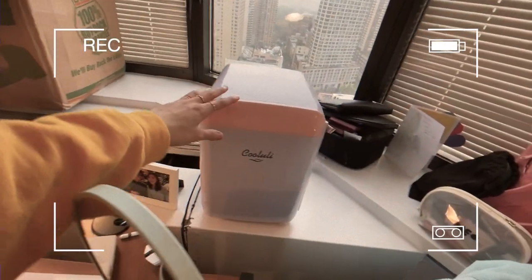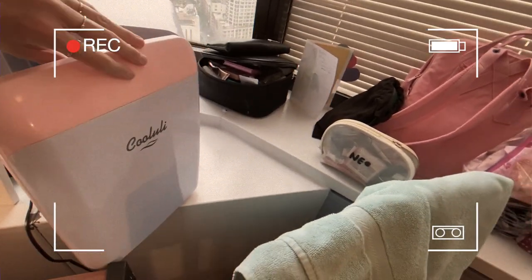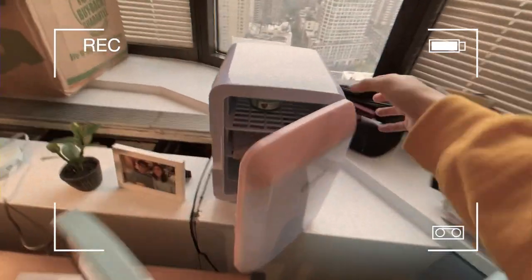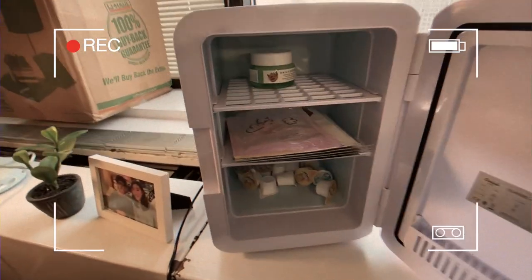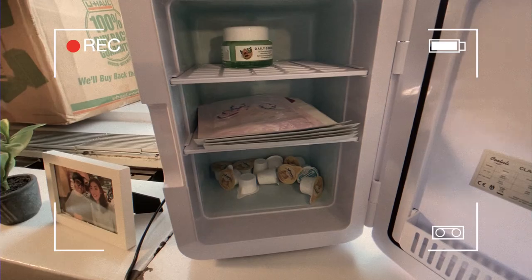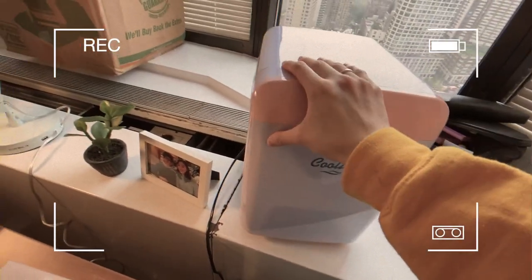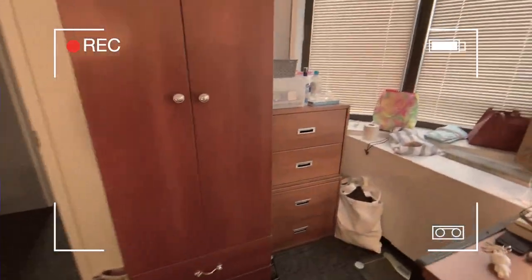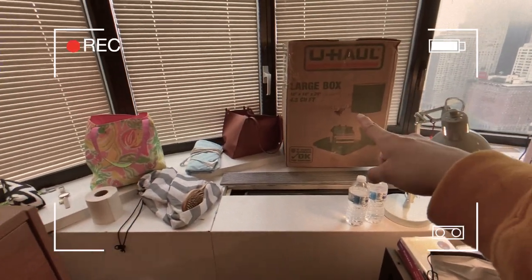And this little mini fridge. So far, there's nothing really there. Oops, I gotta change this so I can open. Yeah, I don't really have anything in there. It's just some creamers and face masks. But that would be good for milk and skincare, etc. And there's one box that I still need to unbox.